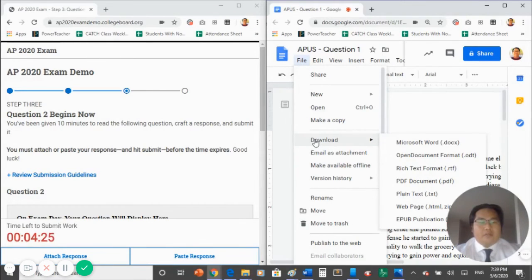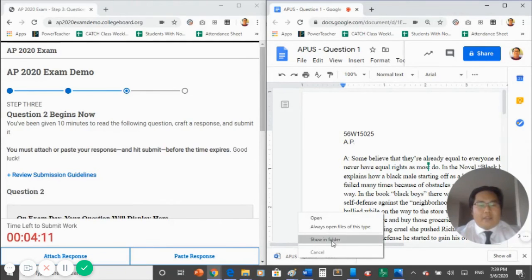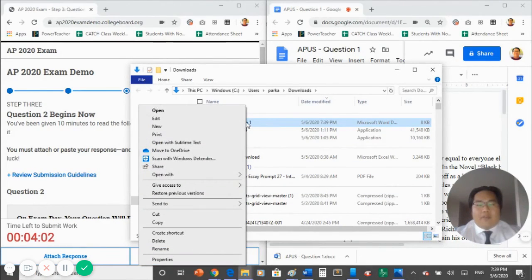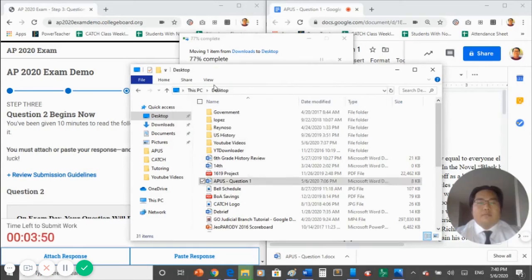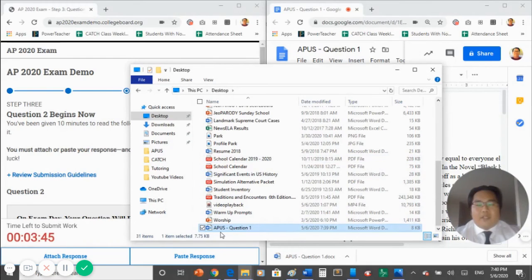and then Download, and go to Microsoft Word. It will now download your Google Docs as a file onto your computer. At the bottom, right-click and go to Show in Folder. Right-click on the name of the file and cut the file and move it to your desktop. The file is now located on your desktop.